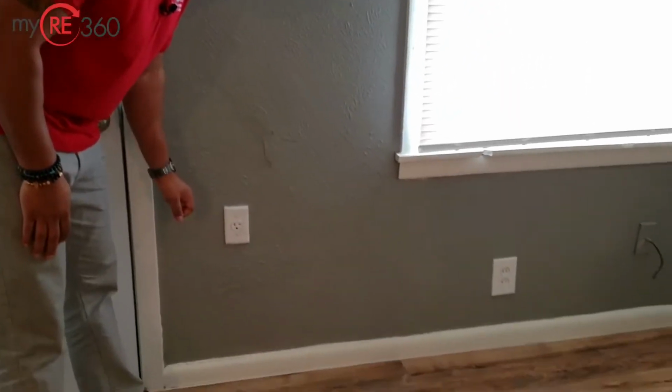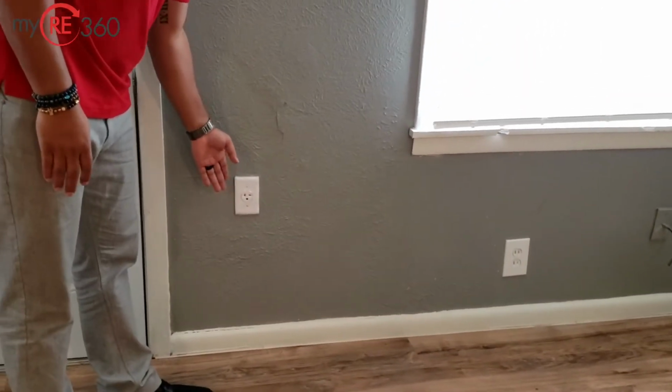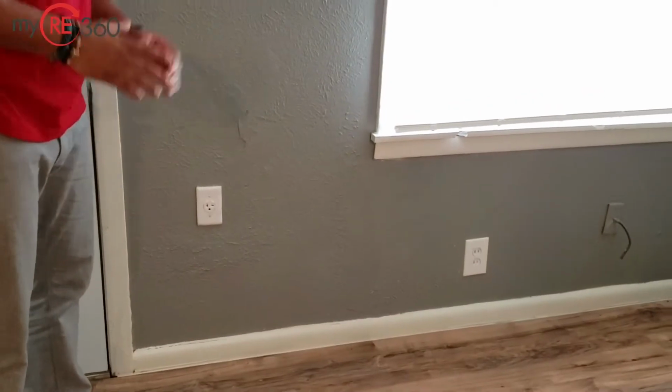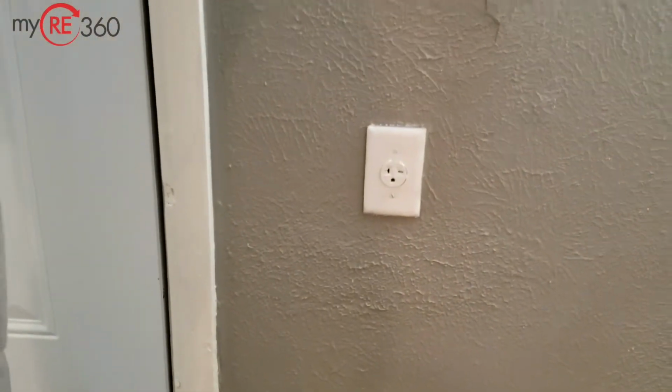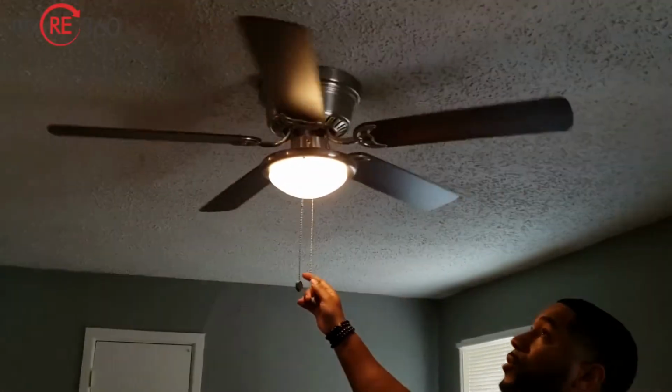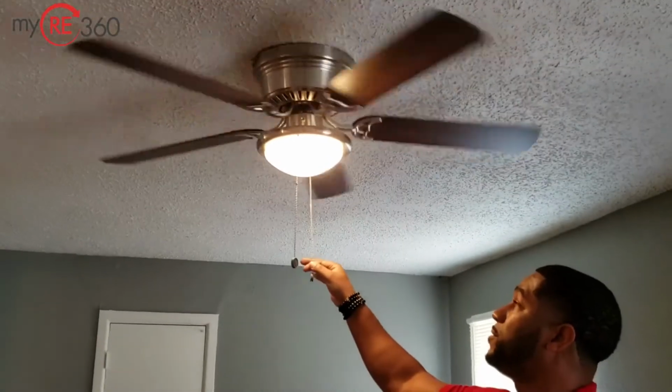And for example, I have an outlet that does not seem to be functional. Now, as part of my punch, would I want to spend the money to have an electrician remove this? Or do I just say, hey, it's a rental property, no one will use it, just go ahead and ignore it? Now that's for you as the investor to decide, but this is also something that you want to be mindful of. Our ceiling fan. Does the ceiling fan work? Does it turn on? Does it go through the 3 levels?